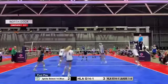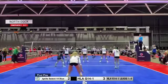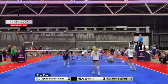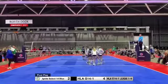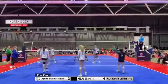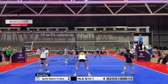Cameron with the pass to Kalen. Kalen to Jordan. Jordan off the block. HLA gets it up. They're going to set up their outside this time. Hard hit. Jordan gets it up. Sydney goes over to try and get the second ball. Can't come up with it. HLA gets the point. HLA now leading by two, getting set to serve.